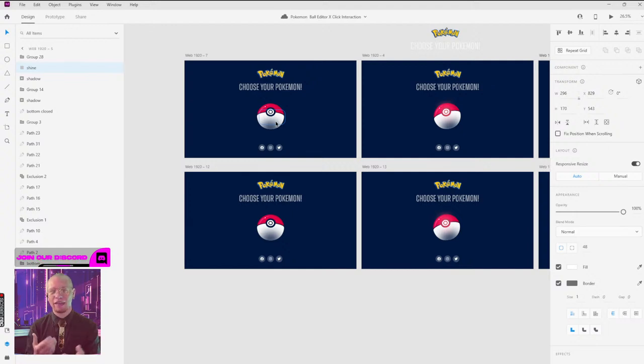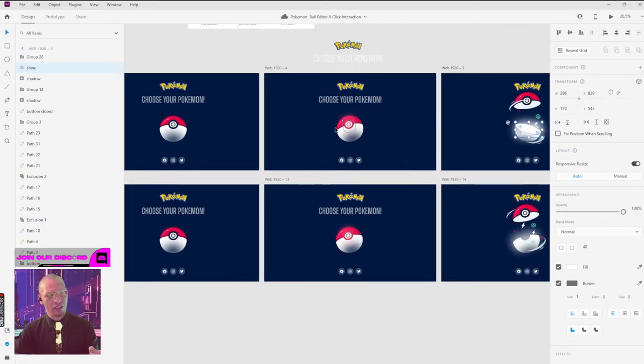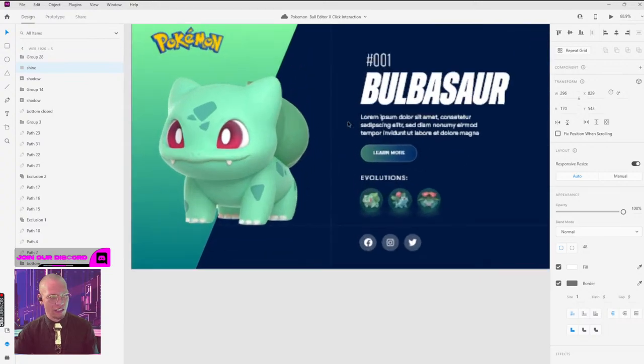Eventually, the thought behind this was, wouldn't it be cool to have three Pokeballs, just like in the Pokemon games where you're able to pick your starter Pokemon? What if there were three Pokeballs and each one brought you to a different page? We don't have that much time to do that today, even though we might get carried away and duplicate some things. But that's our goal for today: start off with something like this, have a hover interaction, a click interaction, and then eventually fade our web page into this experience here.